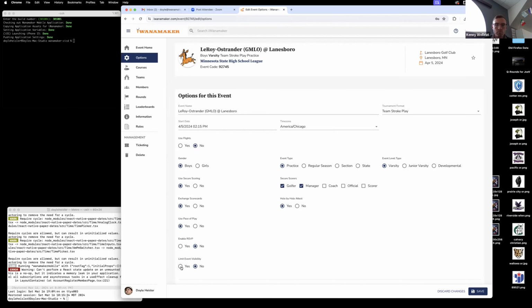If you say yes, the only people that are going to be able to get to this event are the, and I'm not going to save it, right? So if I said limit, first of all, if I don't limit, if I leave it like this, the event will not be visible at the statewide level. They'll have to go to the school to see it. So we're not cluttering the regular season with a bunch of practice events. That was requested by coaches all across the nation, so we decided, okay, we'll do that. So I'm going to discard those changes.